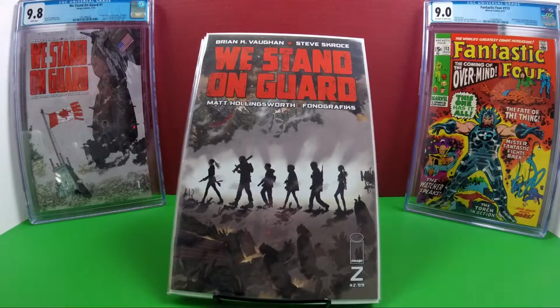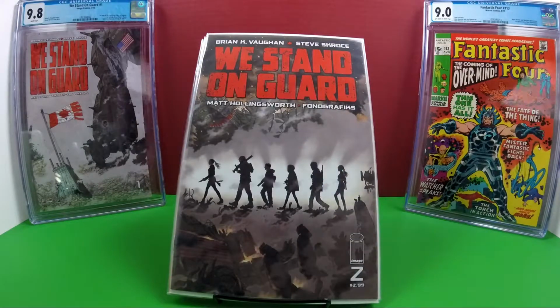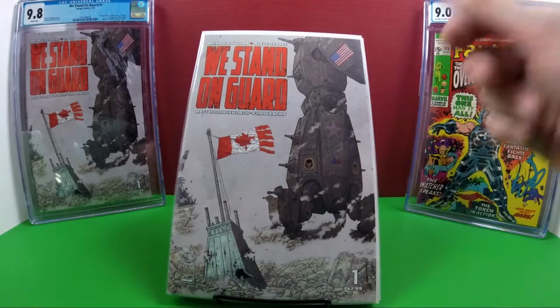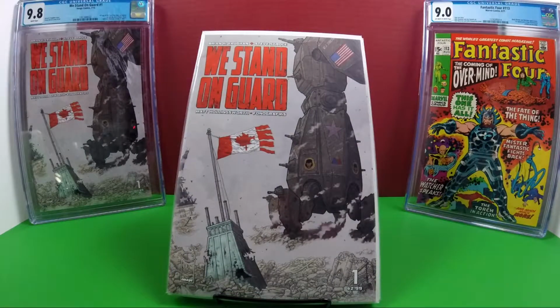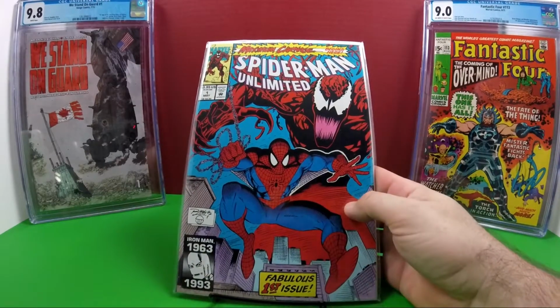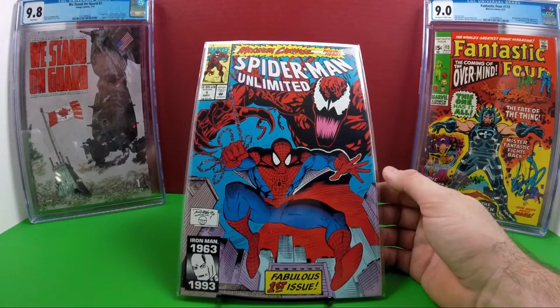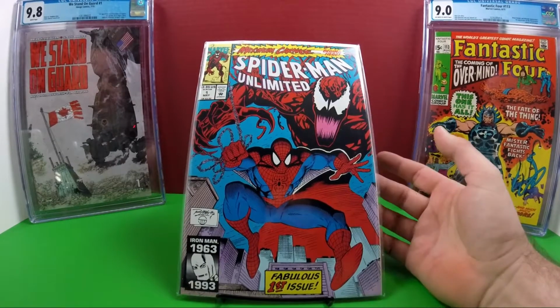You know what? Because it's a number 1, which sucks. These things are like near mint. They're awesome, and they also had the number 1. So I got them all, $18, $3 a piece. So I scooped those up. I love it. Last but not least, in a $3 bin, Maximum Carnage Spider-Man Unlimited, fabulous first issue.